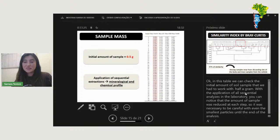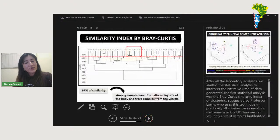Okay, in this table, I just would like to present to you the initial amount of soil sample that we had to work with. It's just half a gram, so 500 milligrams. With the application of all sequential analyses in the laboratory, you can notice that the amount of sample was reduced at each step. So it was necessary to be careful with even the smallest particles until the end of the analysis. After all the laboratory analysis, all this protocol of analysis, we started the statistical analysis to interpret, to study and analyze the entire volume of data generated.